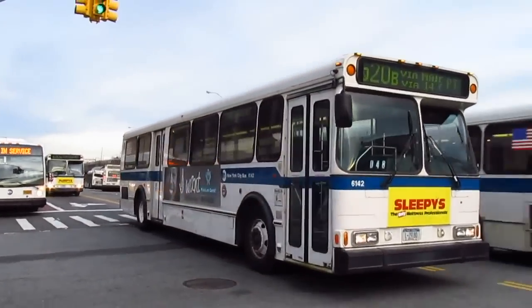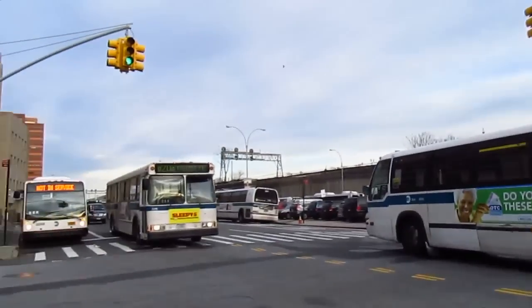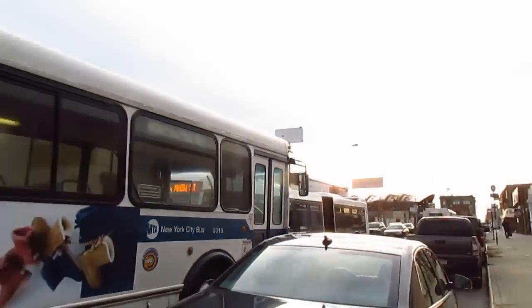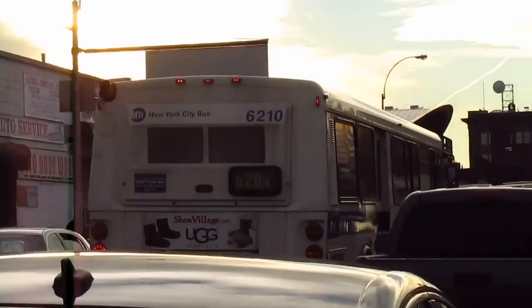So as for these Orion 5s, get your rides in ASAP. Because once they're gone, that's it. For some of us, they'll be forgotten, while for some, they'll always be remembered as New York City Transit's last Orion 5s.